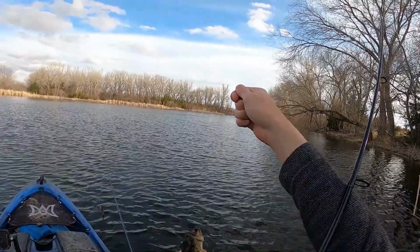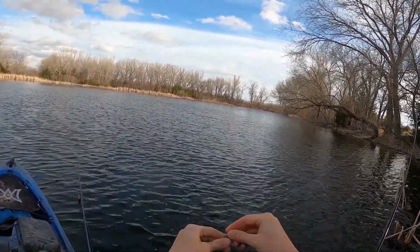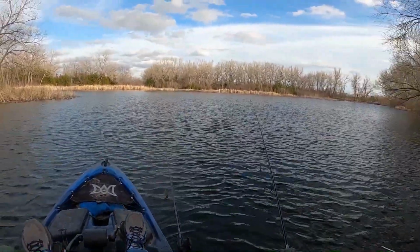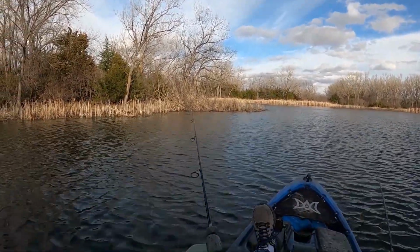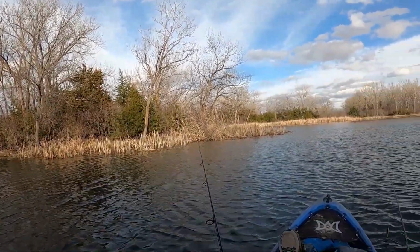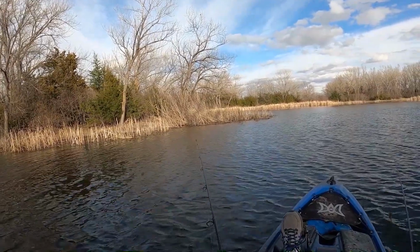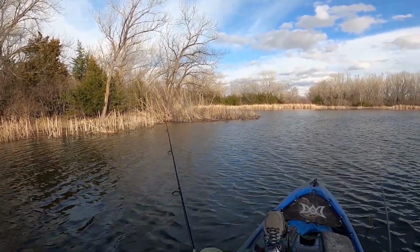And unfortunately, a lot of the bass in this lake are this size. I don't know that I've ever really caught a good fish here, but I've caught a lot of numbers here. Honestly, the fishing's been a little bit rough lately, so I wanted to have a little bit of a rebound from that. So, it's really helping my confidence, putting a few fish in the boat pretty quick here.